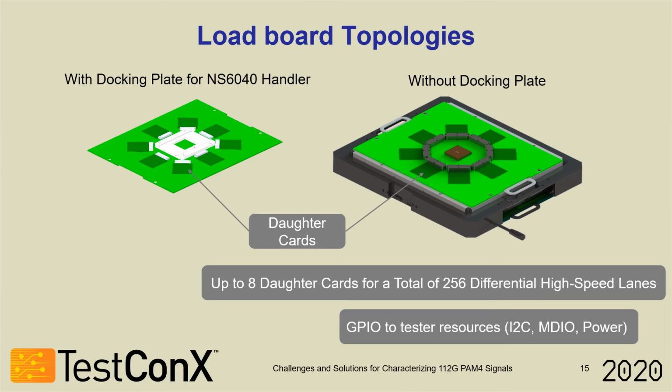Here are some examples where the daughter cards have been placed down onto the load board in 2 different configurations. On the left side, we see the NS6040 handler's docking plate located in the middle of the load board, and the daughter cards surrounding the docking plate. The docking plate being the white rectangular assembly in the center of the load board. On the right side, it's a more circular pattern because without the docking plate, the daughter cards can be placed closer to the device under test.